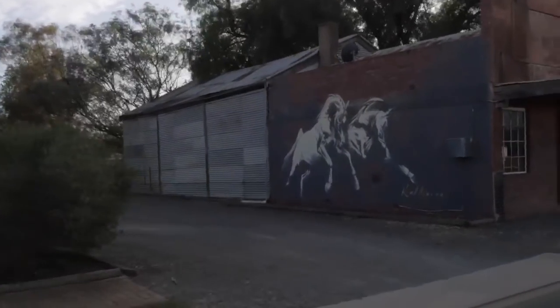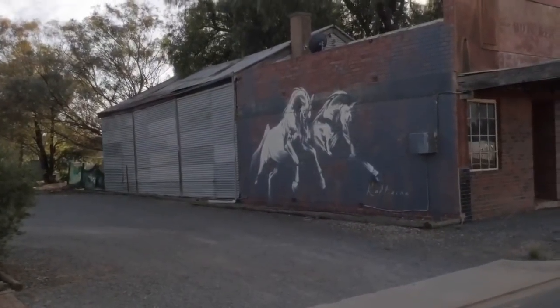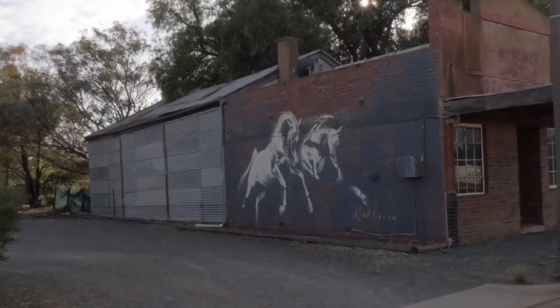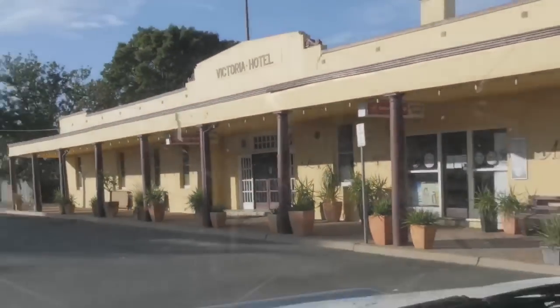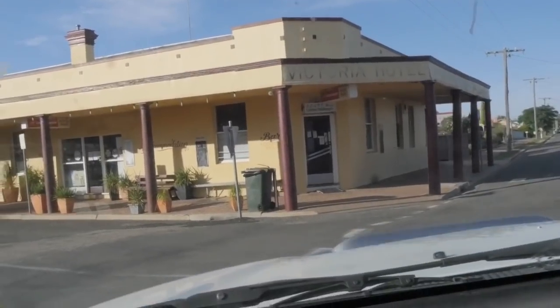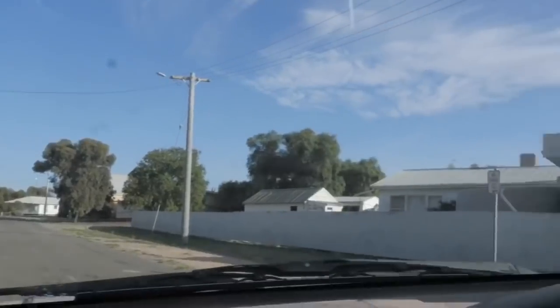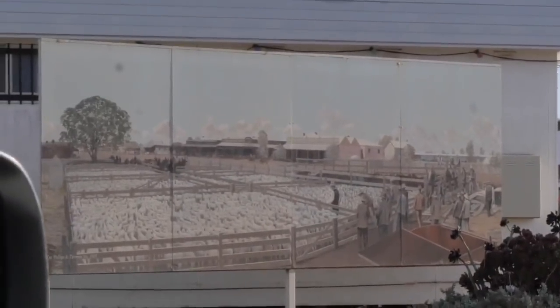Need to get a good focus on that. Oh, this is the old butcher shop, which is no longer in use, and they just painted that wall. That's the pub, or hotel as you would call it. There's a typical, that's not the mural art, but that's a typical sheep sale scene. See the yards with the sheep in them? Yeah. Sheep market.